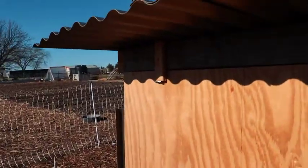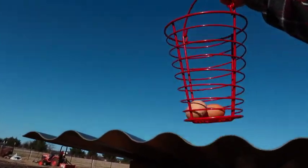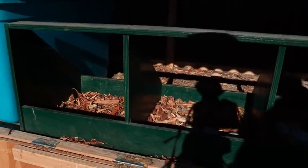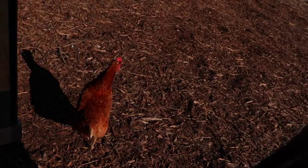Waters look good. I just filled them last night. They're still good. Well, here we go. Every day, lots of eggs. Are you gonna jump up there? What you gonna do? So we'll just collect all these guys right here. Got one broken one there.